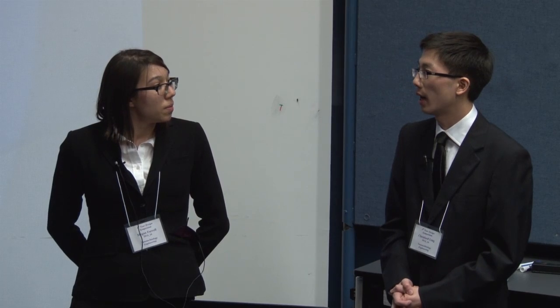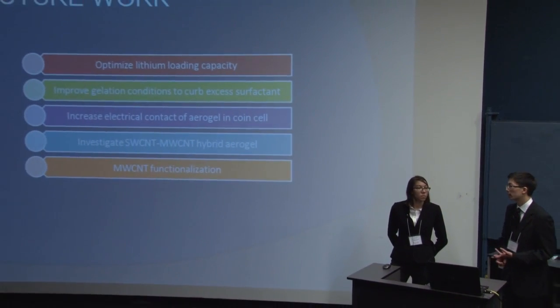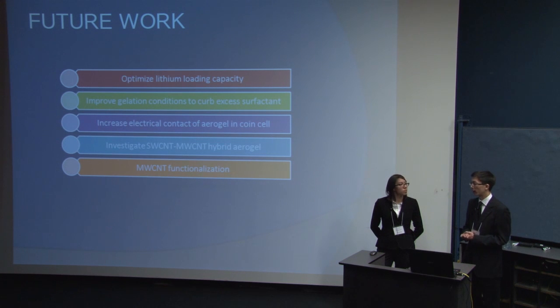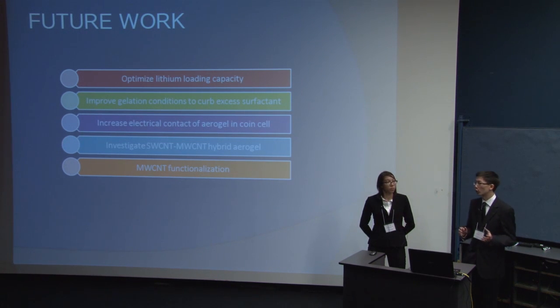So in terms of future research, there's a fairly clear path. One of the major issues, as seen in the SEM images, is that the presence of surfactant really inhibits conductivity and maximum charge capacity. And so improving or developing alternate methods for fabrication of the aerogel is imperative for improvement in the electrical properties. Some methods to do so would be to determine or optimize the best ratio of surfactant to carbon nanotube used in fabricating the hydrogel.